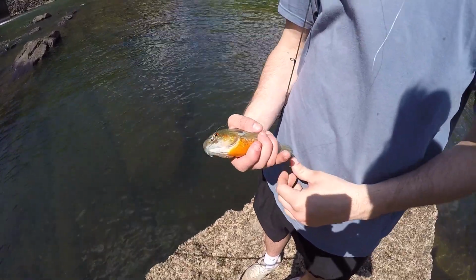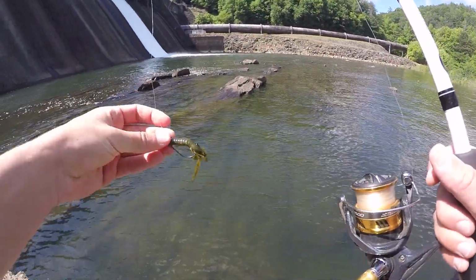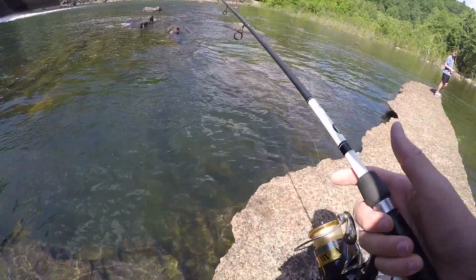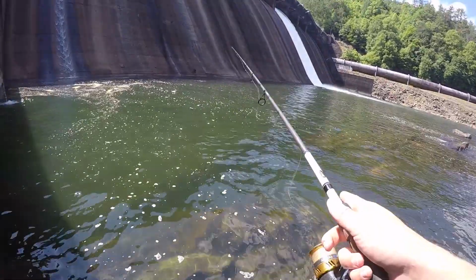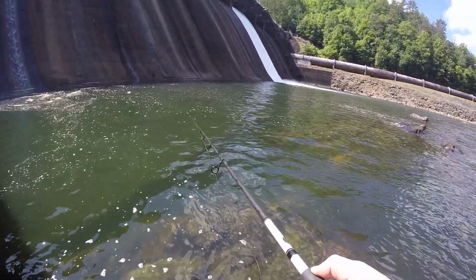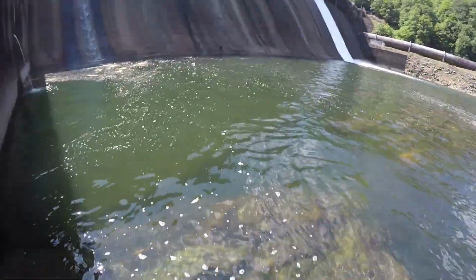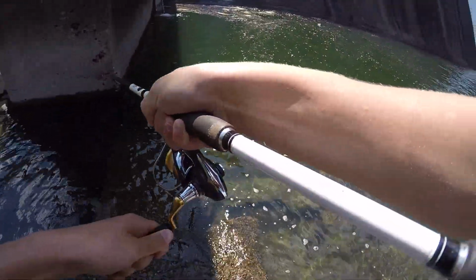Really good looking one. Well, I just switched to this little craw. I'm trying to catch a bass on this. There's a big fish right here, dude. There's a big one. He's over here. He must be under this rock. He's big, I was surprised. Got something. That might have been him. Nice.